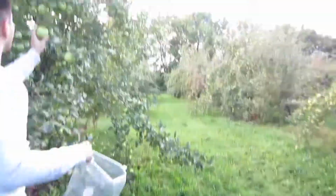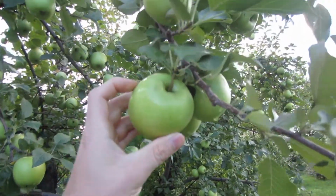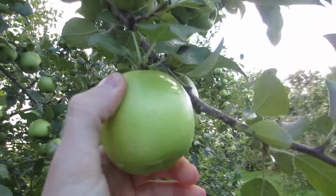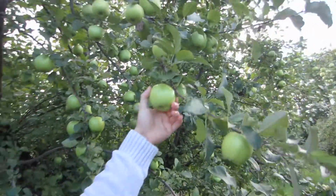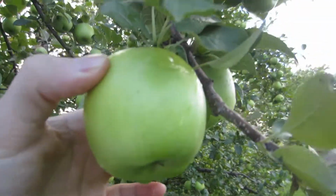Oh, this one looks good. Look at that. So take a look at this apple right here. What kind is this one? It's a great green grape apple. I think it's a Honeycrisp, right? Honeycrisp aren't in season. Listen, I'm the apple expert over here, so.